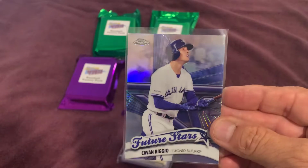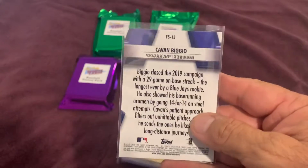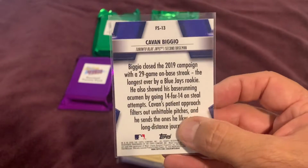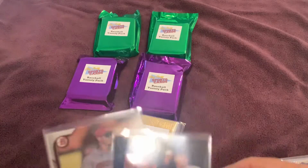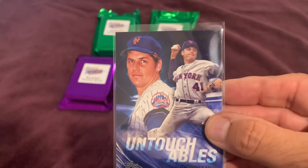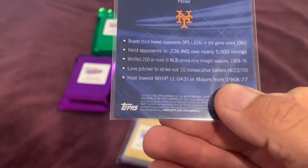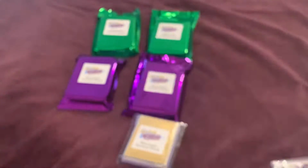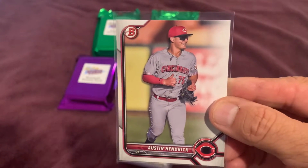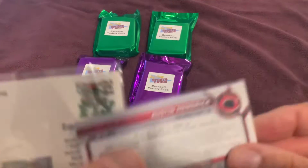A Future Stars of Kevin Smith Jr. Blue Jays, that's a nice one. That's from 2020. Untouchables, Tom Seaver. I think that's out of the 2022, I think. Oh, I'm sorry, way off, 2017. Just made a fool out of myself. Austin Hendrick, Bowman, very nice.